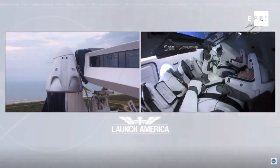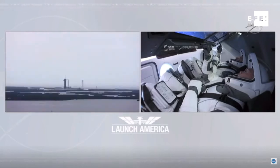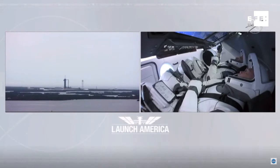That's going to happen somewhere between 45 and 42 minutes before liftoff. Now, the big one right now is the range. The range is currently red for launch from historic pad 39A. Now, the air and the sea space is clear, and the worldwide network of ground stations, as well as the tracking and data relay satellites, they are ready to support Dragon as it heads into orbit.